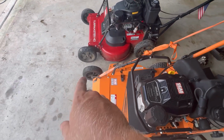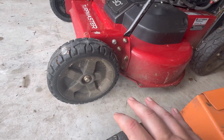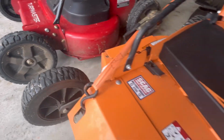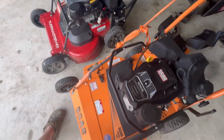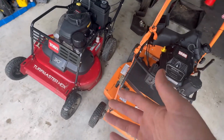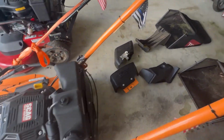I can't really say much on the tires yet, guys, because the Scag wore out pretty quick, but I don't have that many hours on the Turfmaster. I will say, just looking at it though, I think these will last a lot longer because they're holding up pretty well. Back ones you can kind of see there, and they're about the same size, guys. They're literally about the same size, so you could probably take these wheels off the Scag and put them on there and vice versa. So if you're worried about rutting up the yard on a wet day, they're both pretty heavy units. They both will rut up the yard with these skinny hard tires. So just a heads up on that.